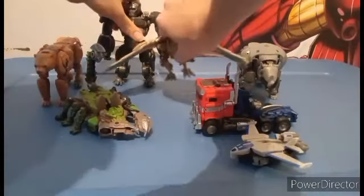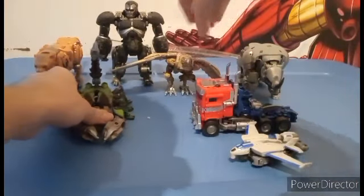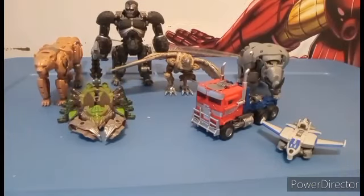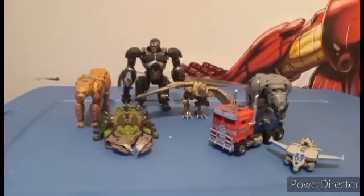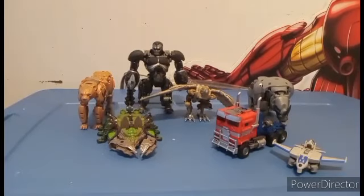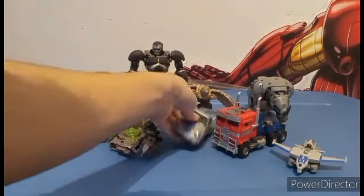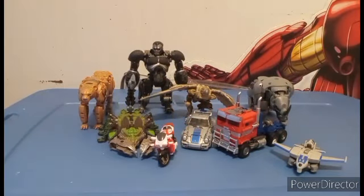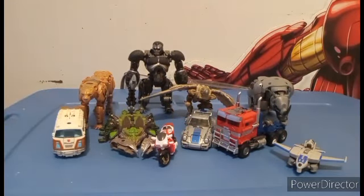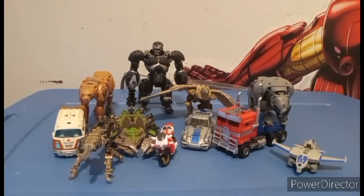And, there's all the Maximals. And, honestly, I don't remember the shot that was with the vehicle modes, to be honest, for the Autobots. So, what I'm probably going to do instead is fill the entire table with the rest of the figures. That's literally what I'm going to do. I'm going to fill it with the rest of the figures and you'll see the comparison big time. Just right there.